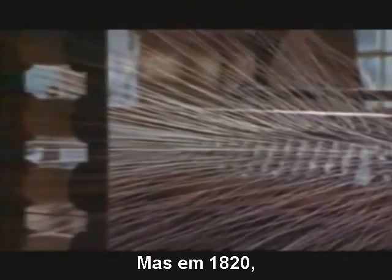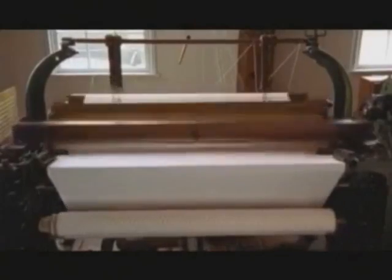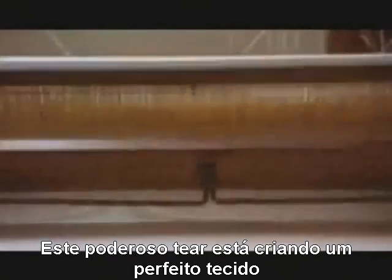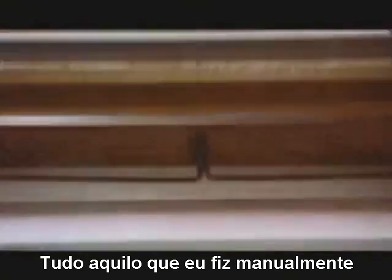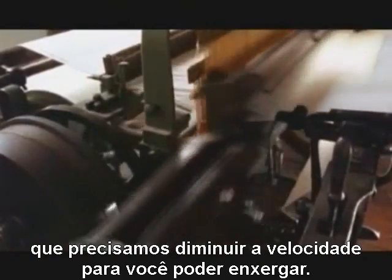But by the 1820s, inventors had finally figured out how to make machines that could take all those spools of yarn and weave them into cloth. This power loom is weaving a plain piece of fabric. All the things I had to do on the hand loom are now being performed by this machine, only a whole lot faster. In fact, the wooden shuttle I threw by hand whips its thread back and forth so quickly, we have to slow down the action for you to see it.